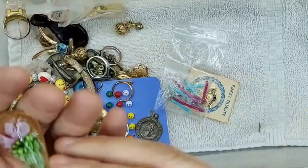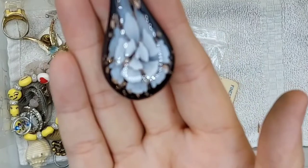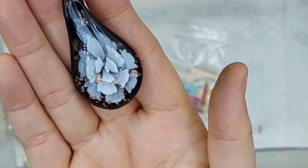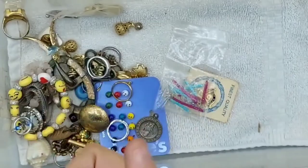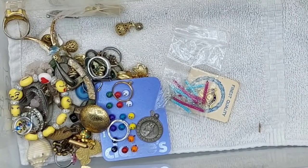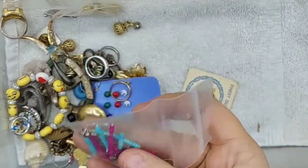There's another cool one in there. Is there? Yeah, okay. Right there. Oh, that's cool too. So it's like art glass pendants. Very cool. Yes. Okay, so these are going to be mixed once we get enough of them. Maybe sold together. Yeah. And then we got some seed bead earrings.